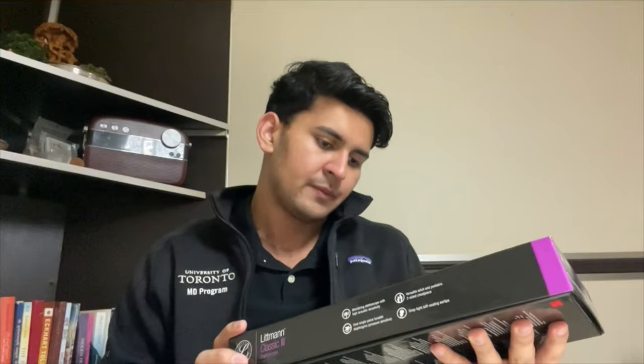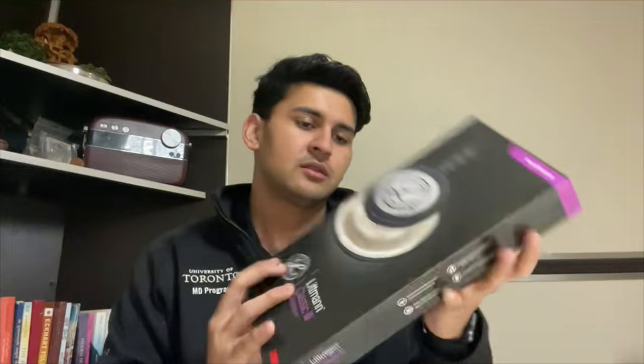Okay, so the first thing I have in the backpack is a stethoscope. This is just a classic Littmann triple black. I've gotten a lot of hate for it, but it's a very good stethoscope and I absolutely recommend it.